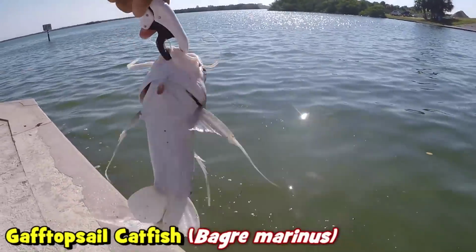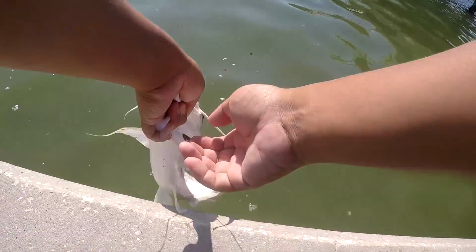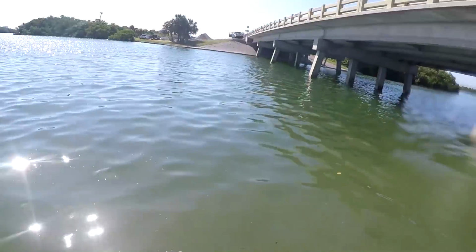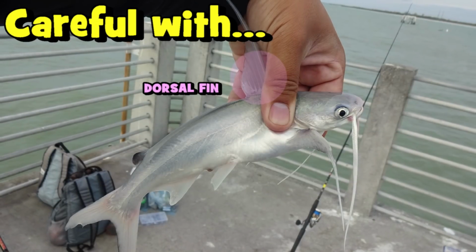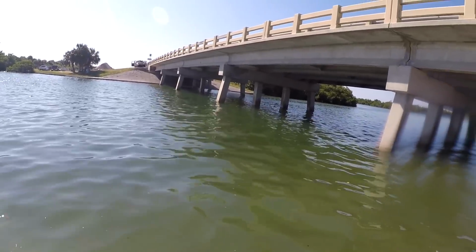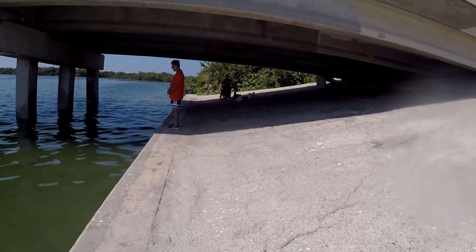What was the scientific name? Bagre marinus, right? Who is actually very pissed right now. Easy, easy. I'm just gonna open the leaper real quickly over here and release this fella. The thing about these fish is that you have to be very, very careful with the fins. Dorsal fin, you know, the pectoral fin. Man, it can hurt you pretty bad. Anyways, let's put another live fish and hopefully the next one that shows up is going to be a game fish.